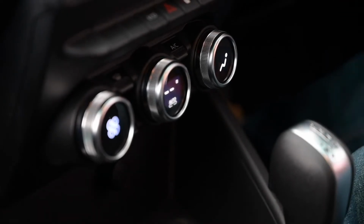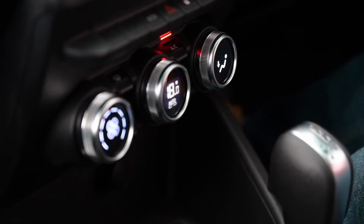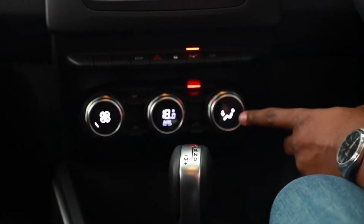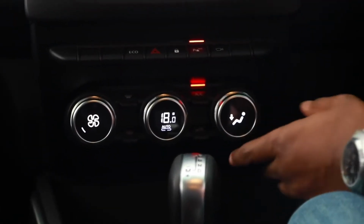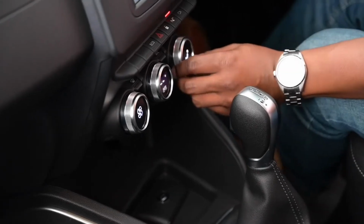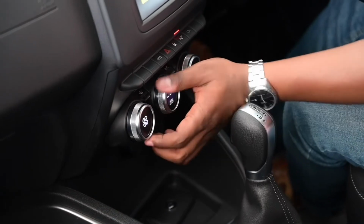Below it, you do have the climate control system, which is very innovative. It's 3 circular knobs, but in between you do have a monochrome display that shows you the vent direction, the AC circulation, and of course the fan speed, which is very unique and saves space. It removes that clutter that you probably find on many other cars.